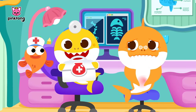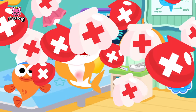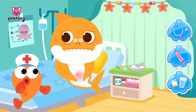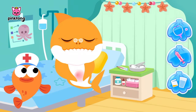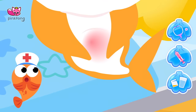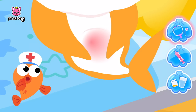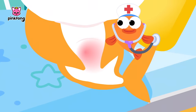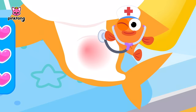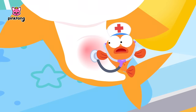Friends, are you ready? Let's help Grandma Shark feel better together. Oh, my tummy! Hang in there, Grandma Shark. We're going to treat you so you feel better. Let's take a look at her tummy. Where is my stethoscope? Let's see. The heart is doing great. Oh no, I hear thunder sounds in the belly.